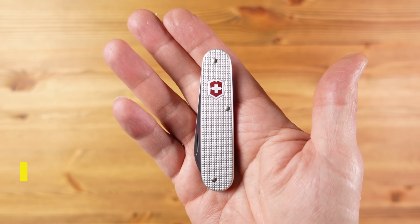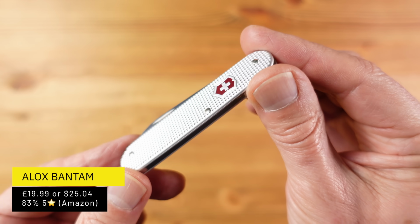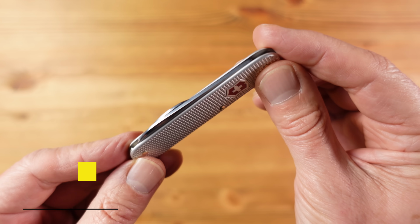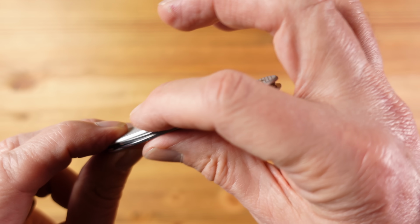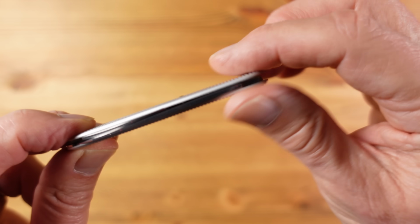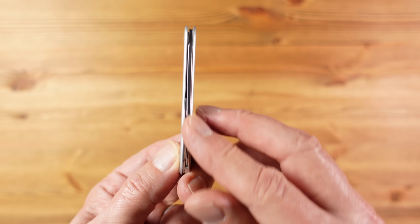Victorinox offer great value knives, particularly in Europe where they're made and there is lots of choice. The Bantam Alox here is a great combination of price and practicality. The Alox aluminium scales look great and provide a very thin form factor at just 6mm, making this one of the slimmest Victorinox knives you can buy. It has a minimal single layer but two very practical tools.